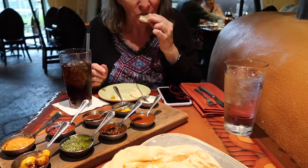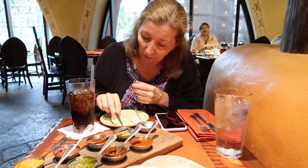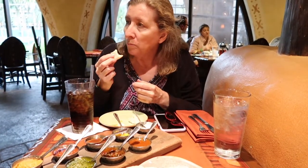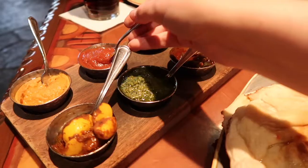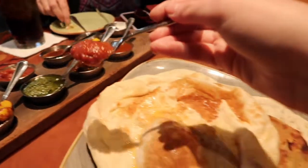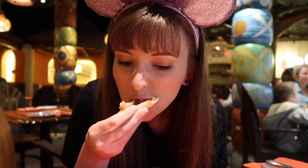Here we are. Nice. So that flavor combination's a good one? Very. I'm also going to try the garlic naan, but with this other sauce. I have no idea what it is, so we'll see if it's any good. Okay, here we go. I think that one's the chili. It's quite hot, but it's not overwhelming, so I can handle it.